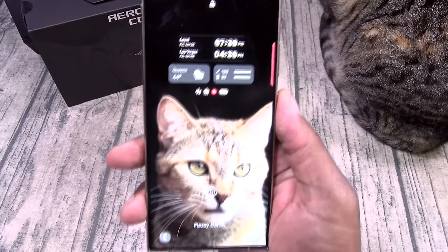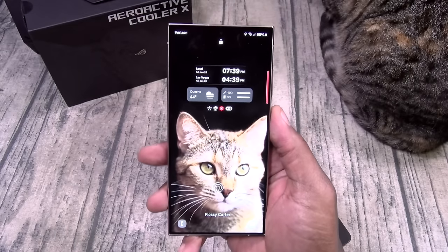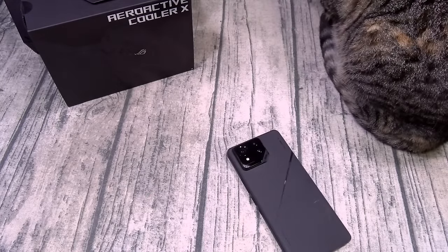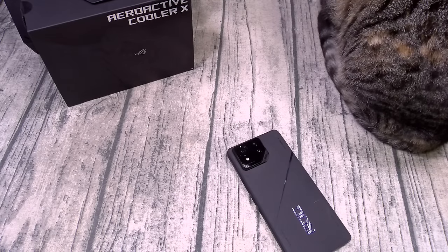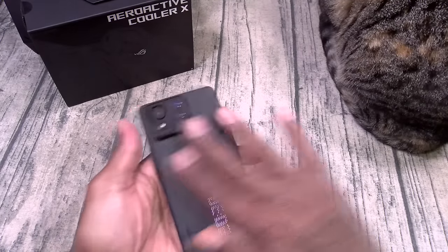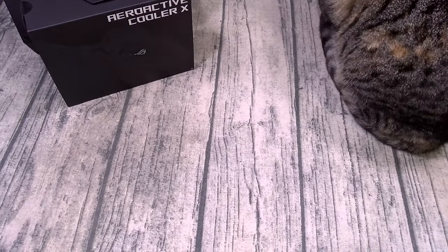Yo, hold on, look at this. Y'all see my animated wallpaper? Wait till I do the Galaxy video. Let me go ahead and put my notifications on silent, please. Okay, maybe that's a different phone. I don't know. Anyway, all right, so the back of the phone, let me get a little wipe down.